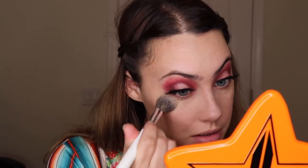As my skin has been dry lately, I don't wanna set my whole face. I just wanna go under my eyes because I don't want that to crease. A little bit around my nose. Just dotting it right there. And then I'll make sure it's wiped away. That's it. That's all I'm setting.